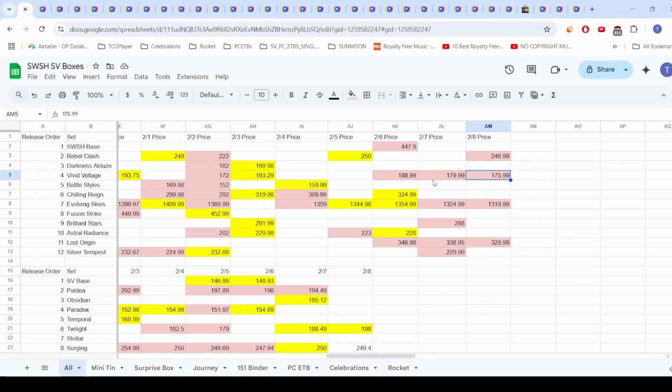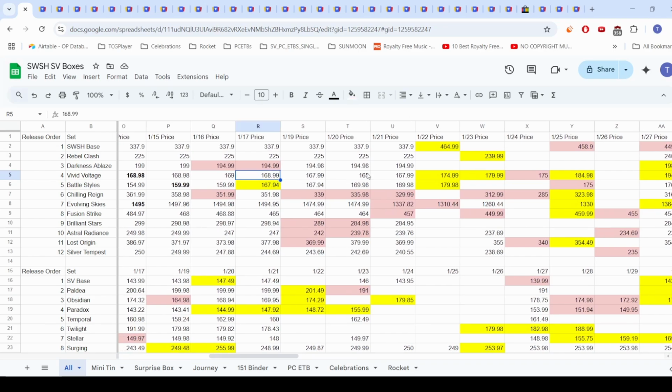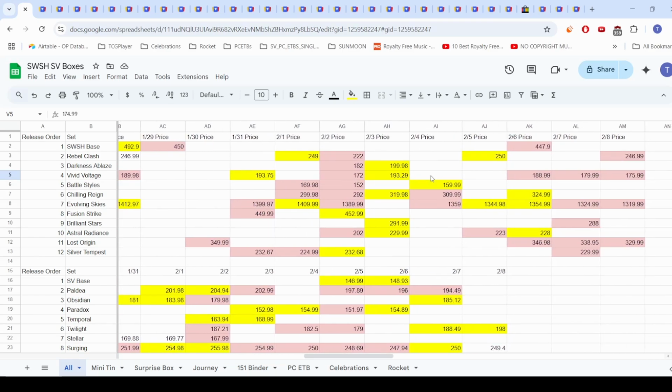Vivid Voltage continues its decline from 197 to 189 to 180 to 176. So it's kind of going back to around before sold out prices. So it seems like interest is going away from Vivid Voltage at the moment. Probably what happened is that after sold out, people bought in more of it because they expected it to increase in price. And now that hype has settled down a little bit. Prices are going back down, but this always happens with boxes. Silver Tempest was like that as well. So it'll go back up, but we might be entering a slow period for Vivid Voltage.